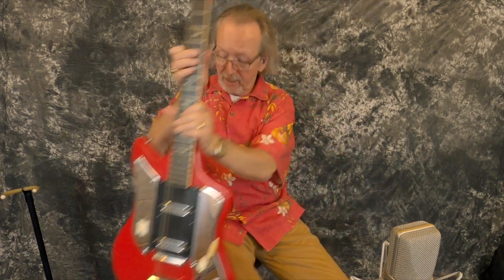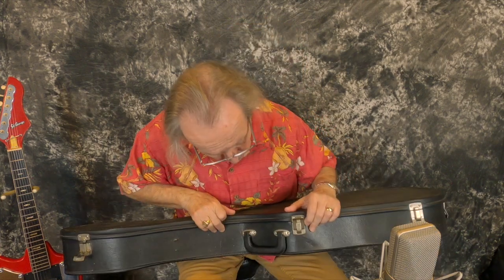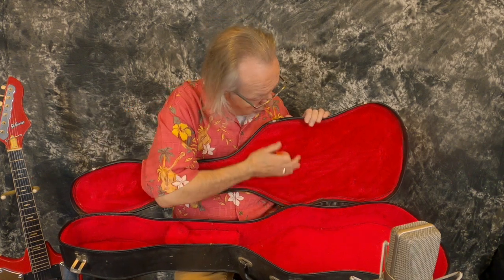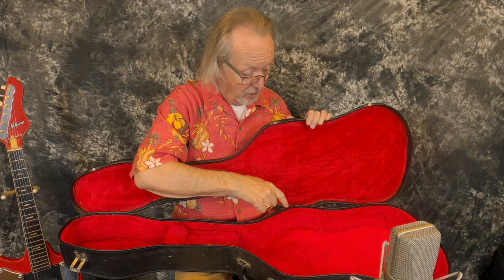So, hey, it is really a cool guitar, and I'm happy to say we have the original case with it as well. Let's check that out. Soft shell case, which we would expect to see. All the latches are here, as I remember. Yep, 1, 2, 3. It's got the original handle. Open it up and you go, whoa, check it out. It's red plush. How cool is that? Red guitar, red plush interior.